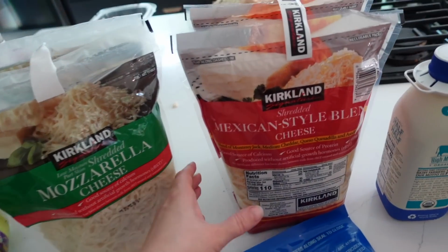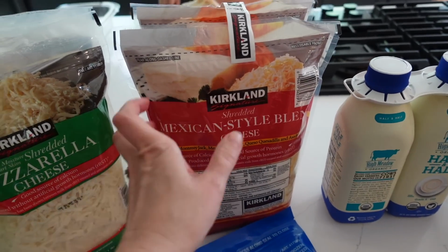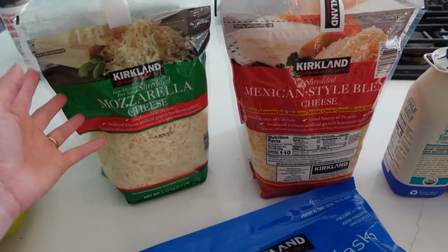And we also go through a lot of cheese. So this is a large 2-pack of Mexican cheese. We'll do quesadillas and casseroles and that kind of stuff. And a 2-pack of the mozzarella as well. Again, casseroles and just so many things you can use that way.